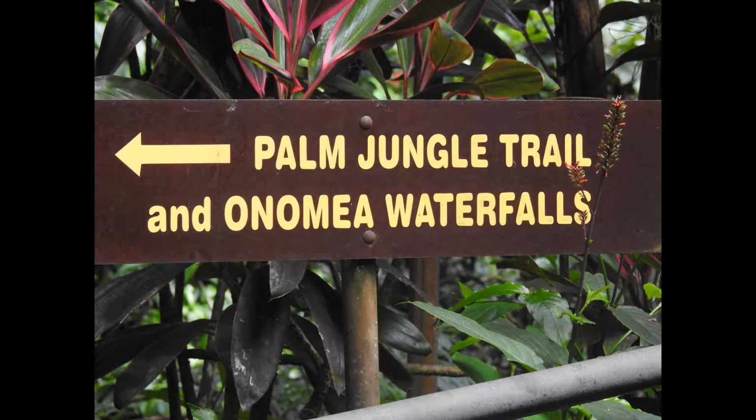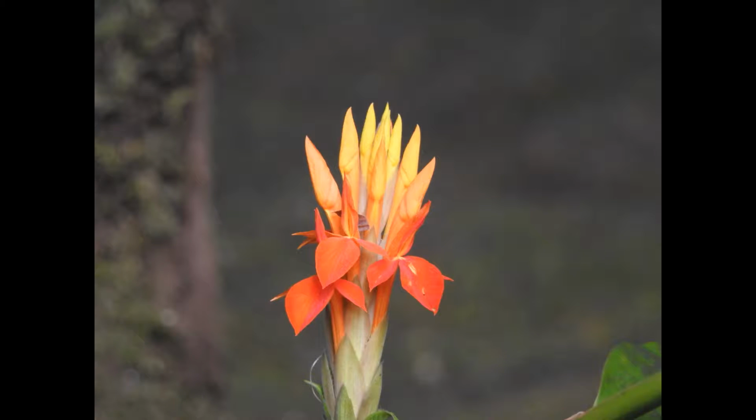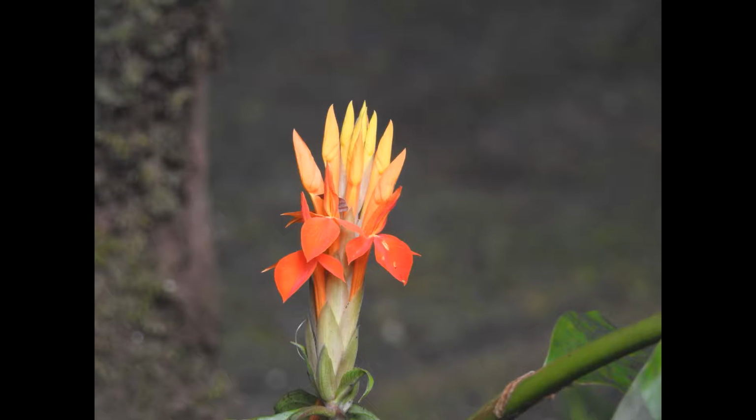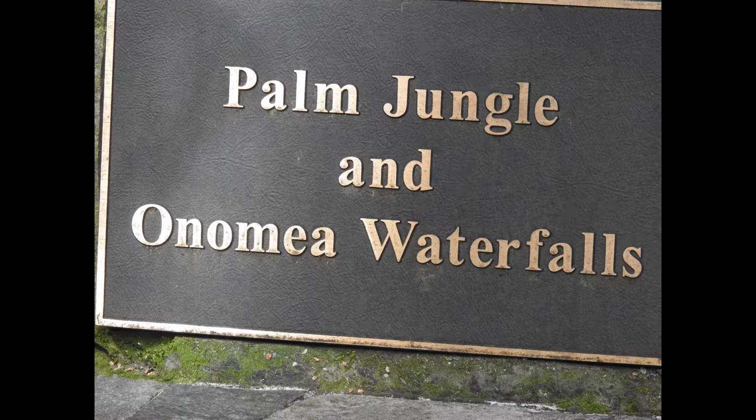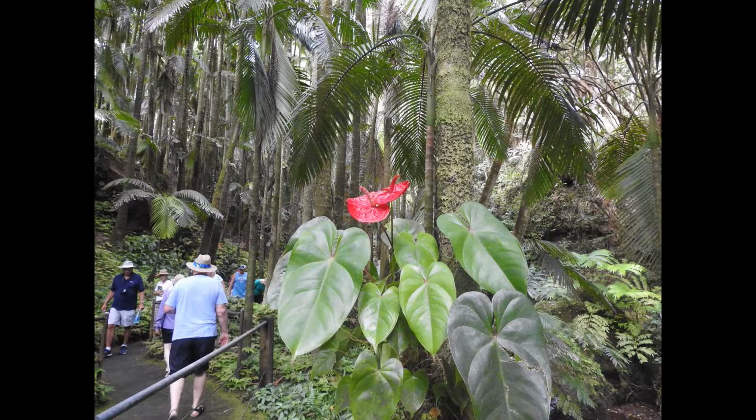John Rule with some pictures from Palm Jungle Trail, still on the Big Island of Hawaii. Is this all on there? Yes, every bit on the Big Island of Hawaii. And let's see what it looks like on the trails down in the deep jungle there. You see some yellowish orchids, orange orchids, and some like this one, which probably is all orange if it's all open. But there's Palm Jungle and Onomea waterfalls, another sign, and it says the trail's rough and uneven, slippery when wet. Please use caution. A lot of ferns behind there.